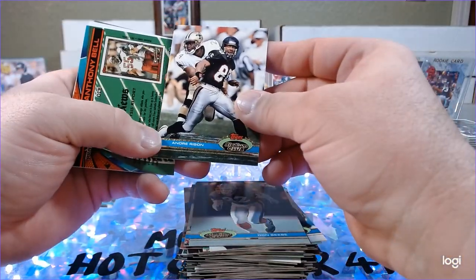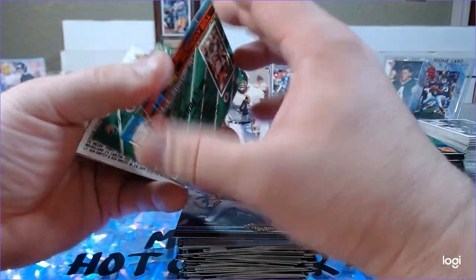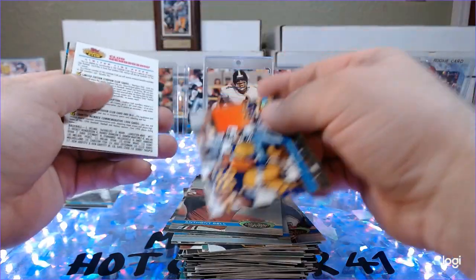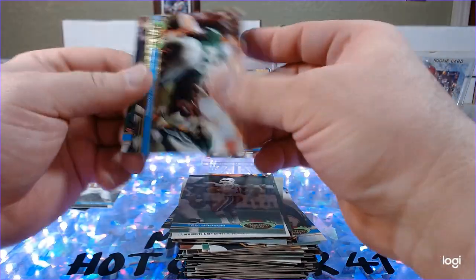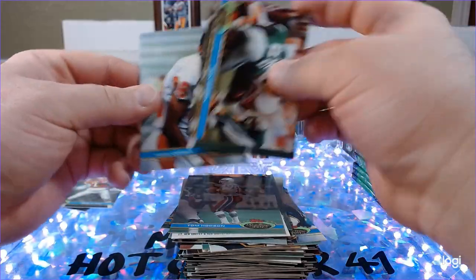Quarterback, pass rusher. Andre Rison, another Michigan State guy. Anthony Bell. Ken Norton. His dad was a boxer, I believe. Not Tom Brady. Tom Hudson. Don Warren. Jim Jensen. And Mark Carrier.